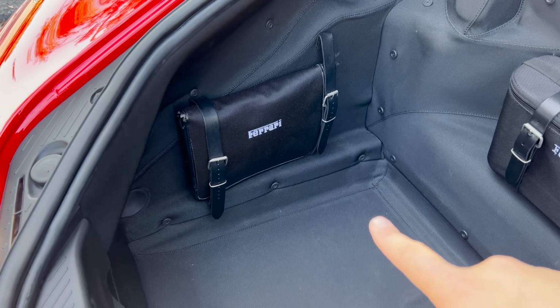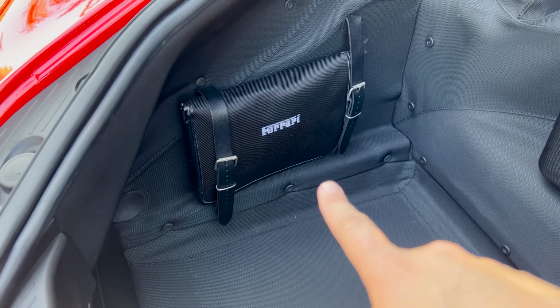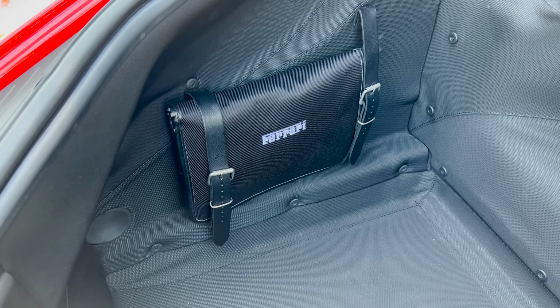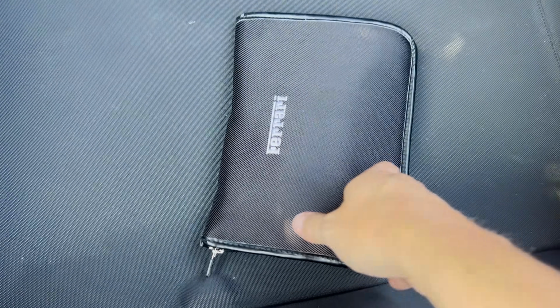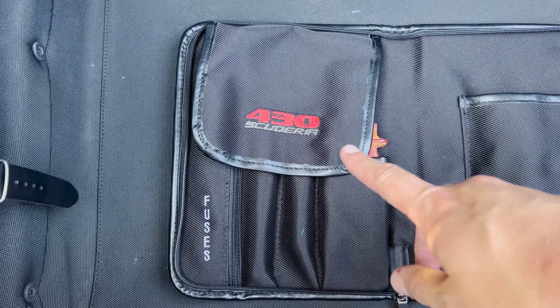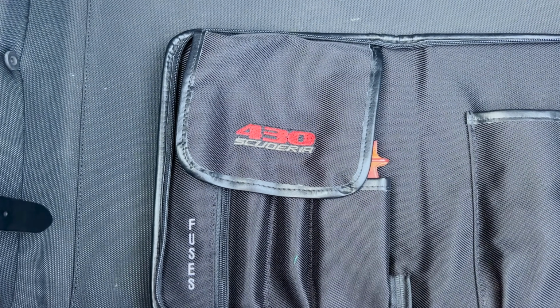Now, aside from that, there's nothing especially unusual or exciting or interesting up here, except for this little leather pouch over to the side. This is the toolkit, which Ferrari has included in a lot of its vehicles for a long time, and it's included here as well. Now you open it up and you discover it is a 430 Scuderia specific toolkit. It has Scuderia branding, which is kind of neat, and it has only a couple of tools.